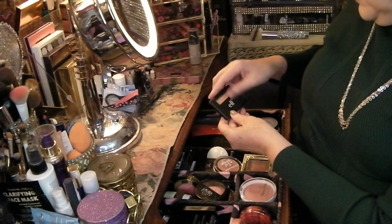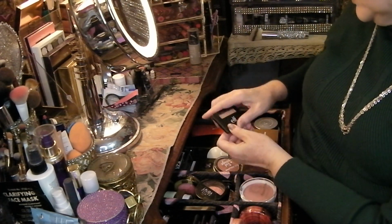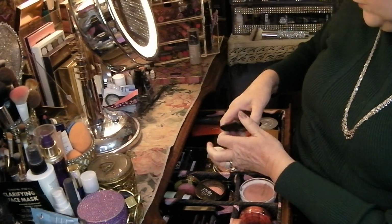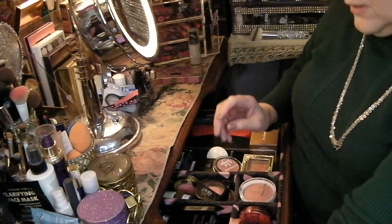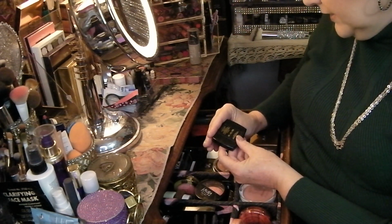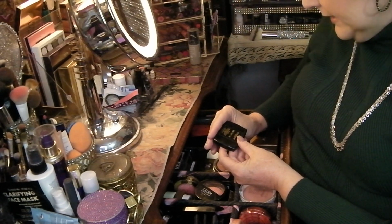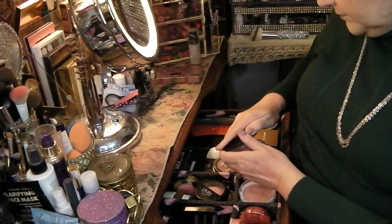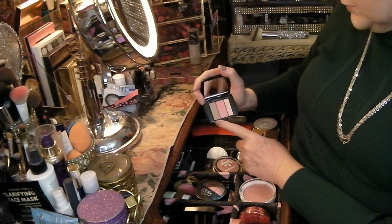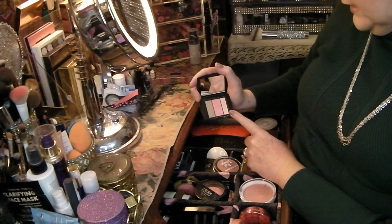And then I have an e.l.f. Oh, there's another Tickled Pink, so I think I will go ahead and remove one of these Tickled Pinks from my collection and give that to another home. This is not a declutter, I'm just showing you what I have. Then here is a blush palette from Lancome. It's got a bronzer that really isn't a bronzer, a blush, and a highlighter in it.